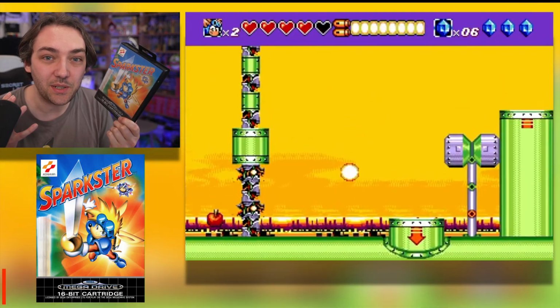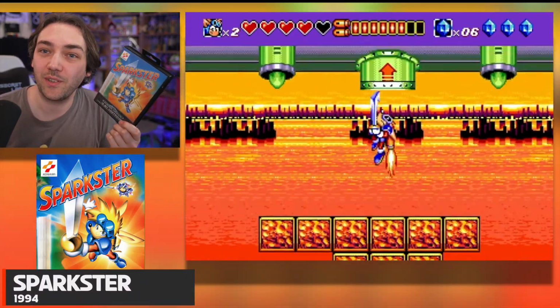Next up is Sparkster, the sequel to my favourite game on the Mega Drive, Rocket Knight Adventures, and this one is quite different, but I do still really enjoy it. It has some very different gameplay mechanics.